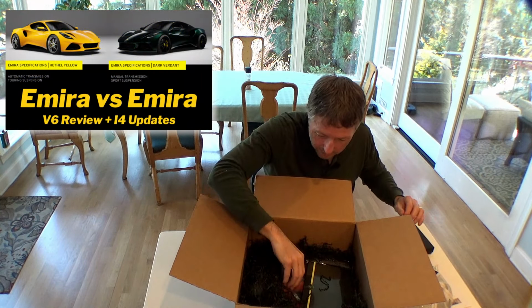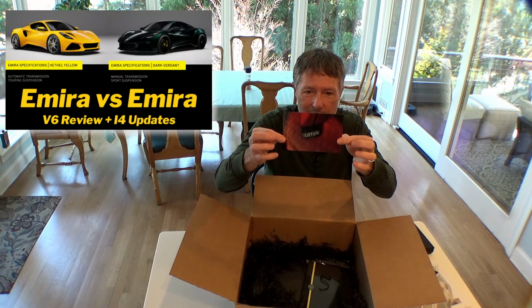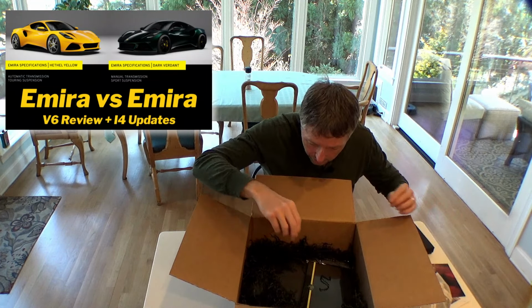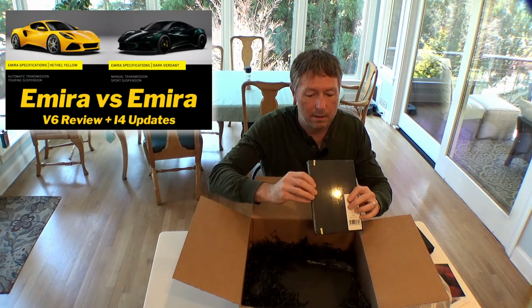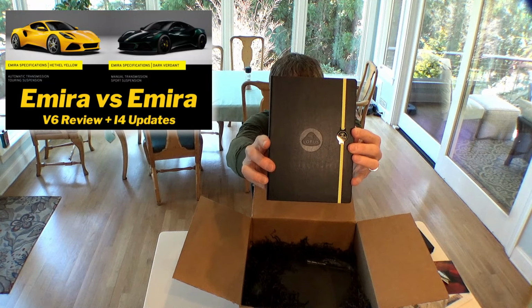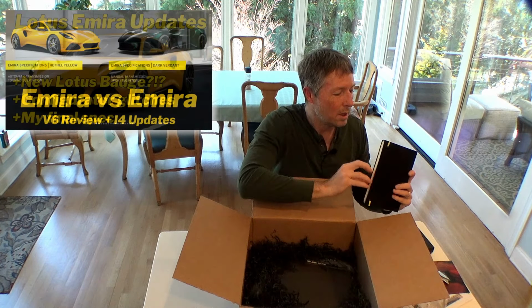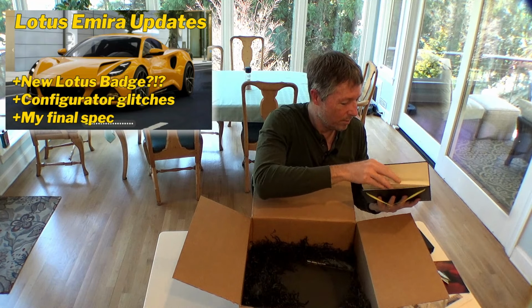And what else do we have in here? There's a little card. It says, "Emira, taking a moment to show you our appreciation for being part of the Lotus family." So that's a little card. This looks to be just a little notebook. It's got Lotus embossed on the front. It's kind of hard to see, but it's also got this little keeper that has a Lotus logo on it. That's kind of cool. If I take that off, then yep, it's just a normal notebook. Oh, that's cool.